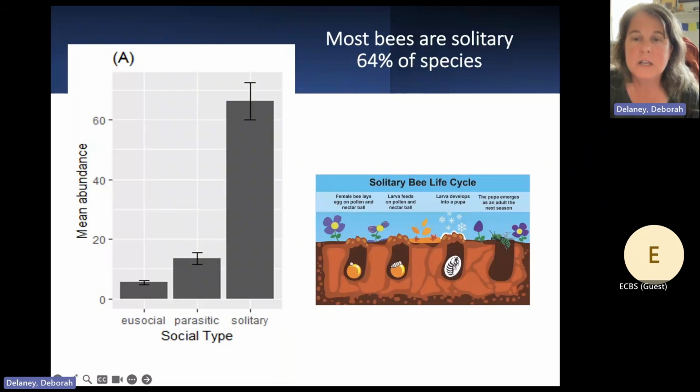And this life cycle here shows a female bee lays an egg on a pollen and nectar ball. The larva will feed on that pollen and nectar ball, and then it'll emerge the following season. So this is kind of the life cycle of a solitary bee. They're never going to meet their mom. Right? And also what's really interesting is this pollen nectar ball, just like we have bee bread in a honeybee colony, this pollen nectar ball, as it is sitting there, starts to ferment and change into a bee bread-like substance for this developing larva.